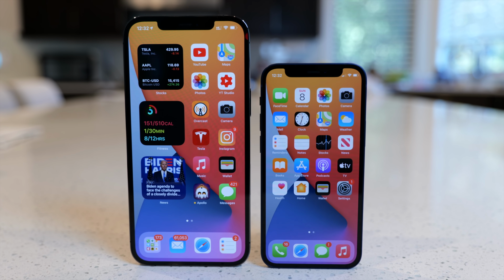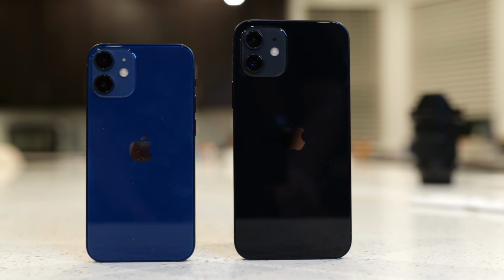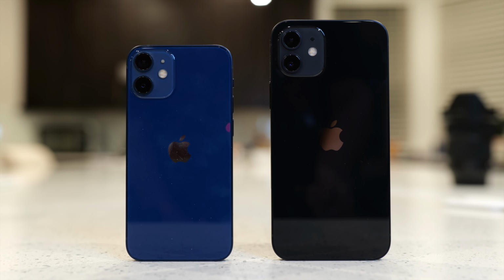Let's get started by talking about the differences between the $729 iPhone 12 mini and the $829 iPhone 12. Now, one of the main questions I've gotten is in regards to what you're losing by going with a smaller phone. And the answer is really not much at all. I'll be going into more detail on some of these in a moment, but right up front, here they are.